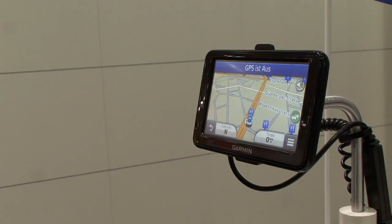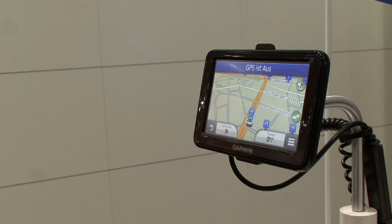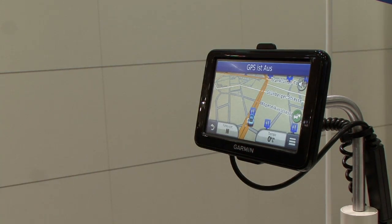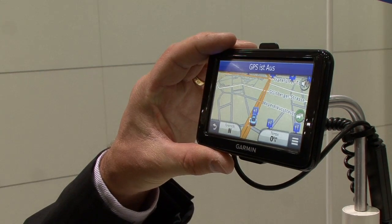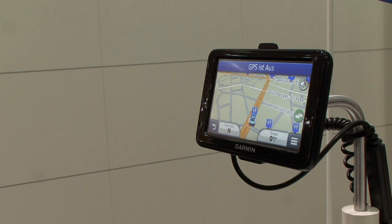Yeah, so this is the Advanced series, and this is the 2490 LMT. One thing which we haven't talked about is the lifetime maps and lifetime traffic. I think it's an important message. Customers don't like subscription models, and two of the key things are to have traffic and to make sure that maps are always up to date. With these products, you have to look for the LMT that has lifetime maps and traffic. You can update your maps up to 4 times every year, and you can continue updating your maps for as many years as you like.